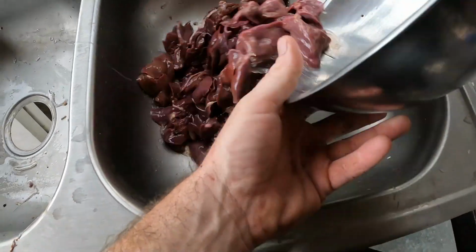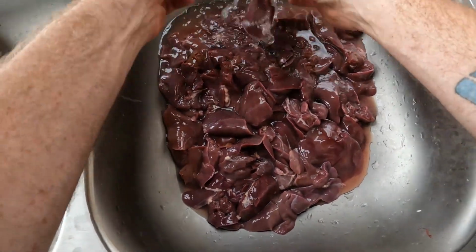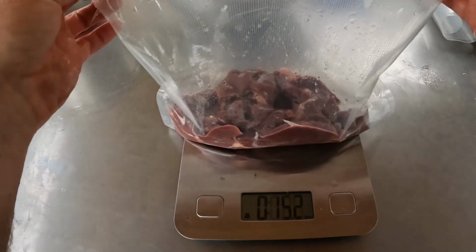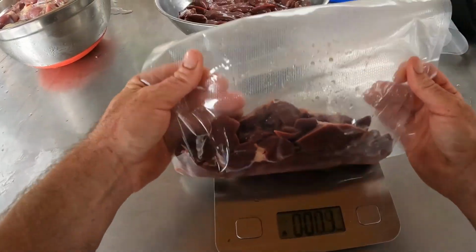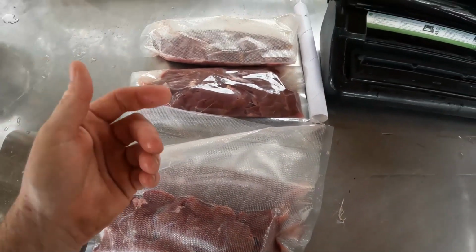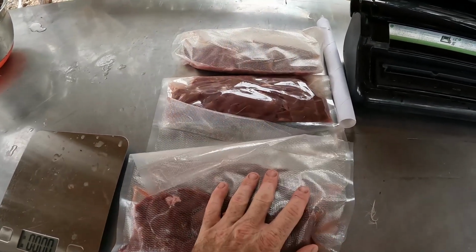Alright, so we pour all the livers in here. Give them a nice rinse. Alright, so we just start packaging them up. So there's what 1 pound looks like. It's 1 pound of liver. Now we can seal it, call it good. Alright, so we got just over 4 pounds of liver out of about 50 chickens.